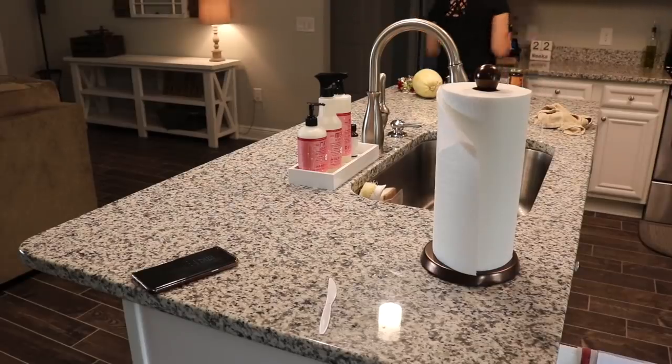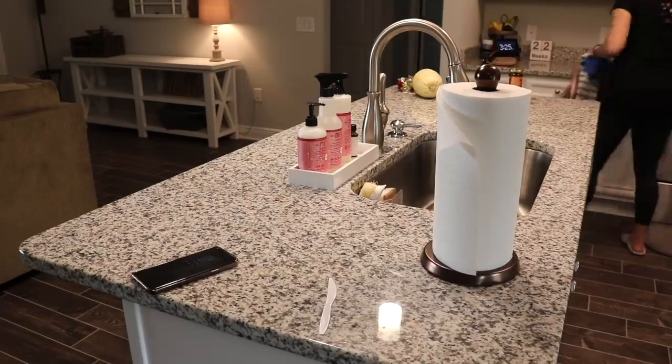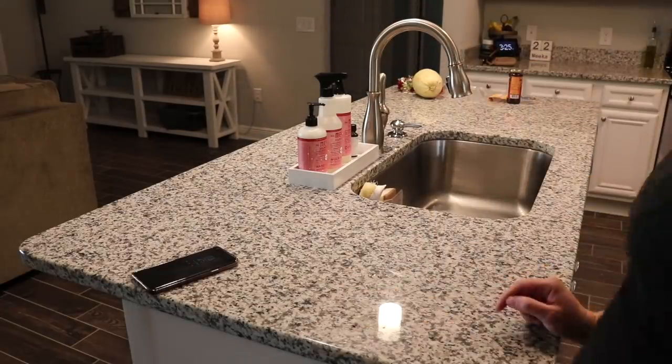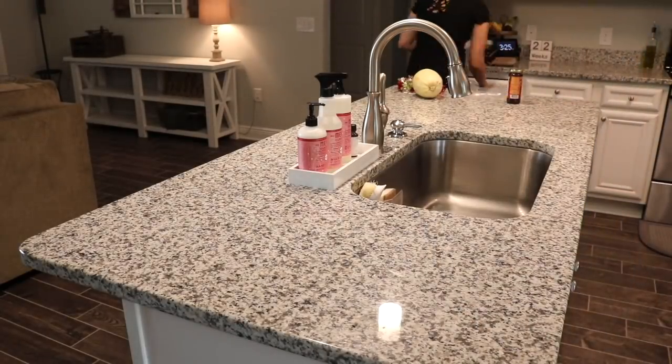So our kitchen island is pretty much like our catch-all. It is so easy just to load stuff up on here every day. It gets so messy so quickly. So now I'm just taking the time to go through and put everything away that has accumulated on our kitchen island.